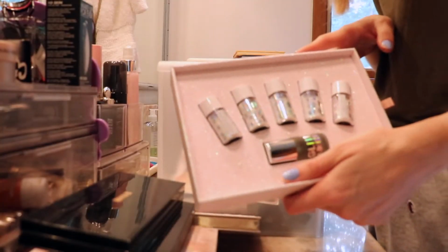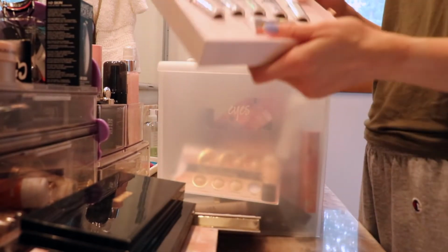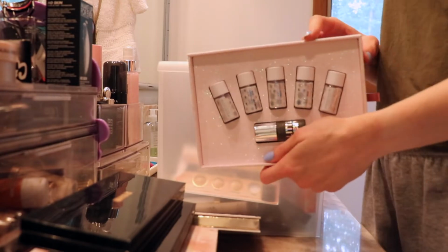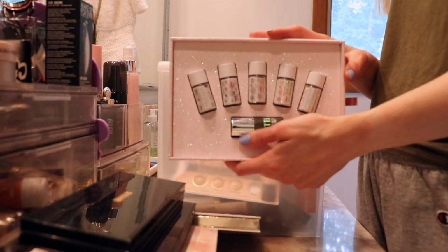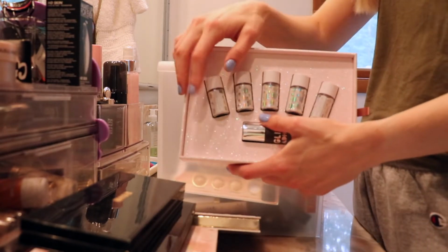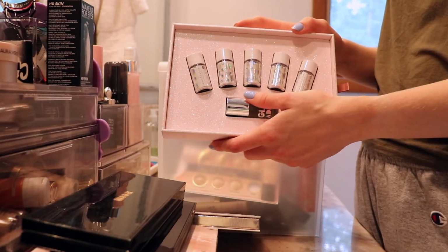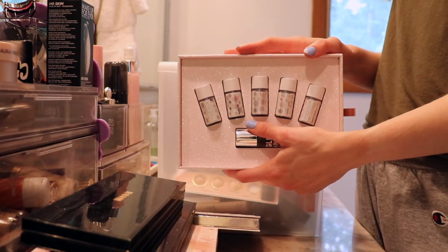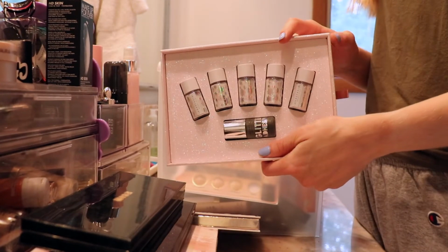I don't have the outer plastic carton that came on this, but this is an ABH glitter set with glitter glue. And I remember I really wanted this when it came out for one holiday, I think maybe in 2020 or 2019. And then I didn't get it because I don't really use loose glitter pigments that much. It's usually in a pressed version that I'll use it more. And then I saw this at Marshalls the following holiday and I was like, oh my gosh, I need to get this. And I've only used it like 2 or 3 times.